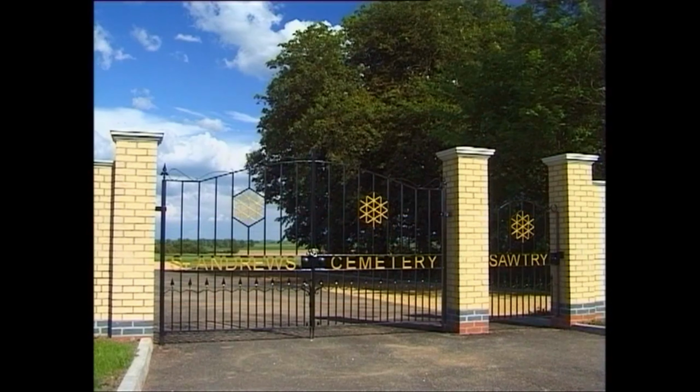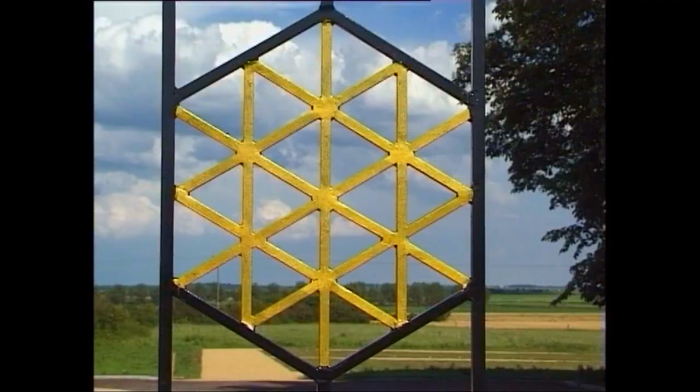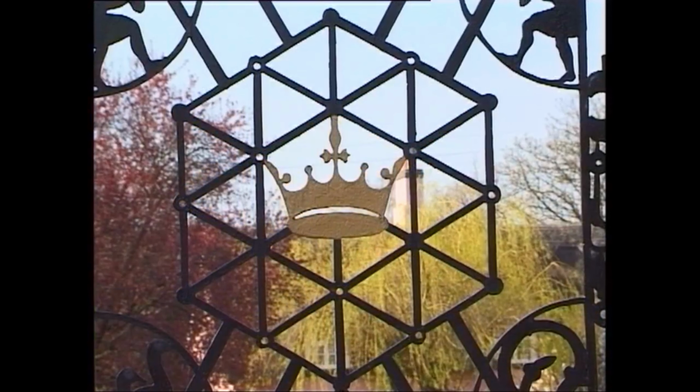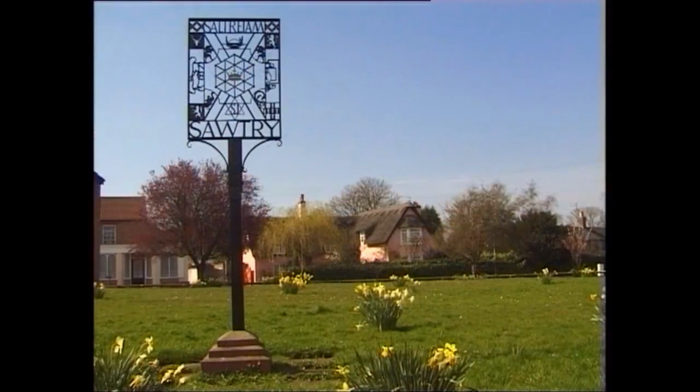St Andrew's graveyard features an iron gate with a hexagonal symbol in the middle, a symbol which can also be seen in the village sign on the green and gives a clue to the origin of the name Sawtry.